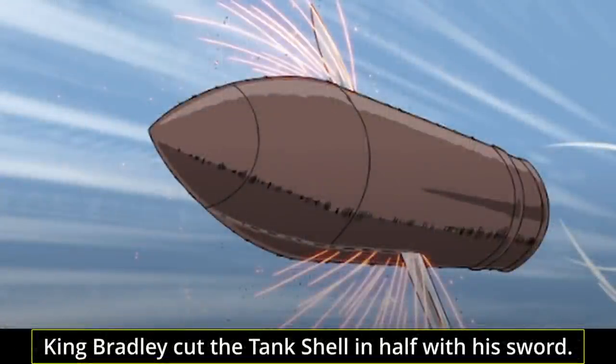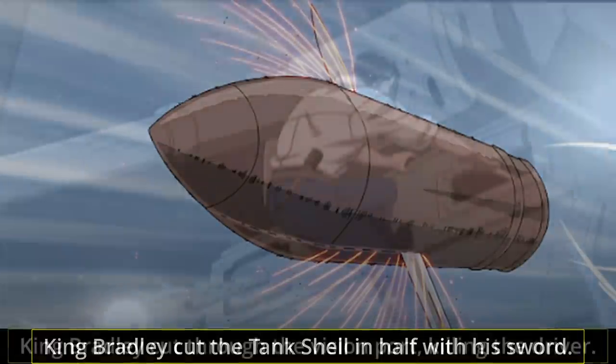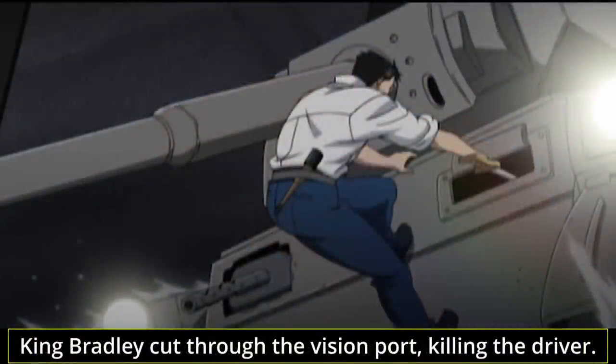When King Bradley engages the tank in battle, he manages to cut a tank shell in half with his sword after it was fired upon him and proceeds to advance on it. As a panic reaction, the crew of the tank starts reversing at high speed to the staircase. By using the blast of a shell, King Bradley launches himself to the tank and stabs the driver through the vision port.